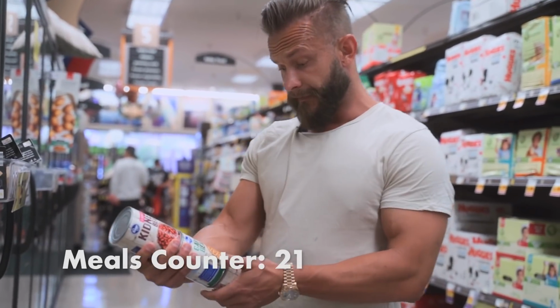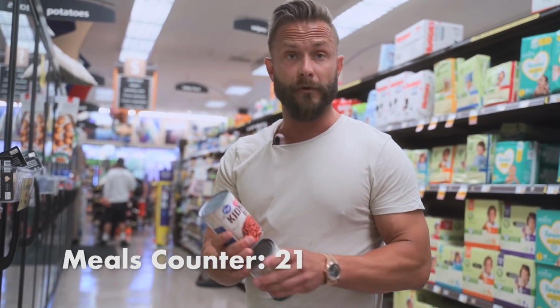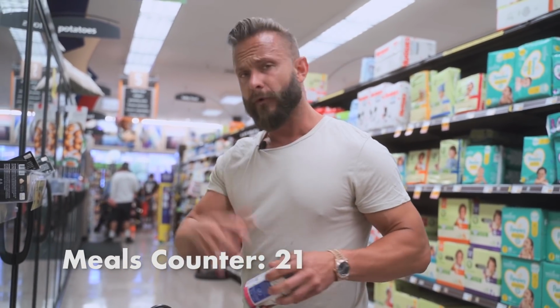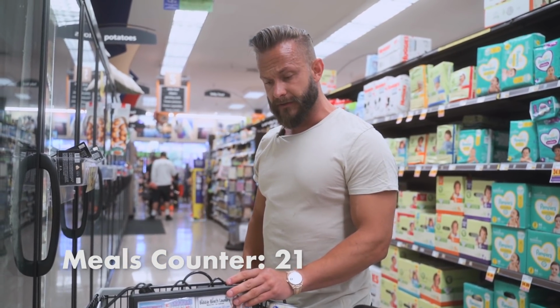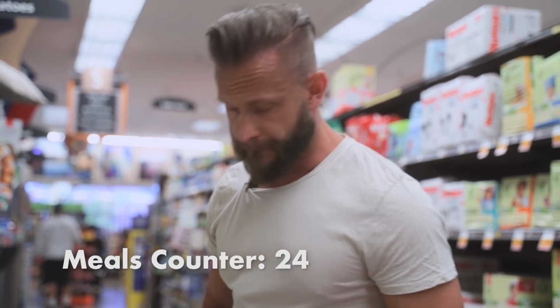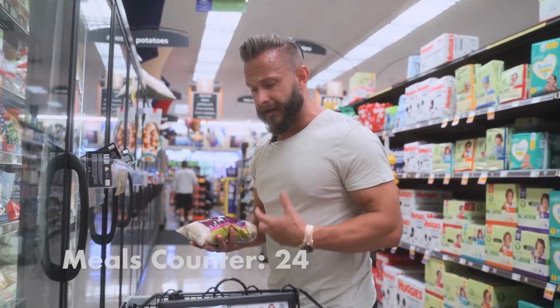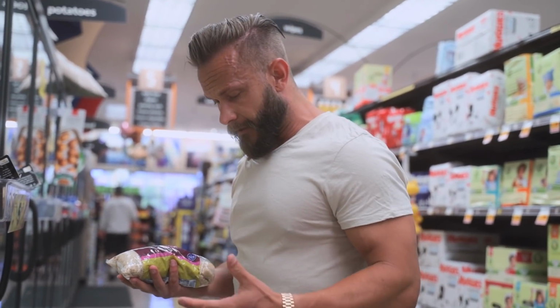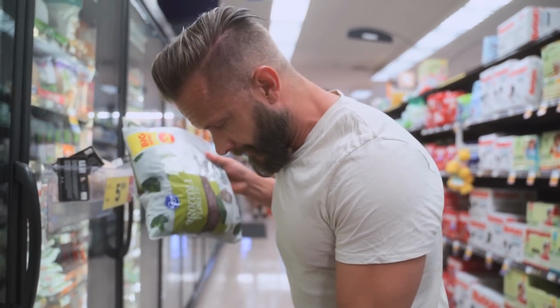Then we have the chickpeas, the black beans, and the kidneys, and these are 3-4 meals, maybe 3 for me, 4 or 5 for someone smaller. So that turns into 24 meals. And obviously with that we have all the slow carbs, the brown rice, the sweet potato, the vegetable broth, all the good vegetables.